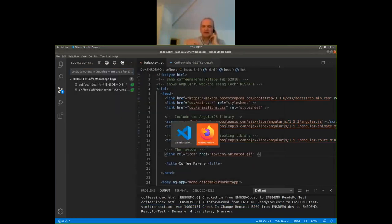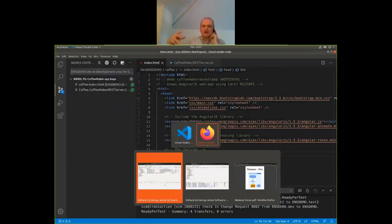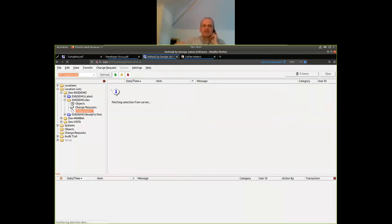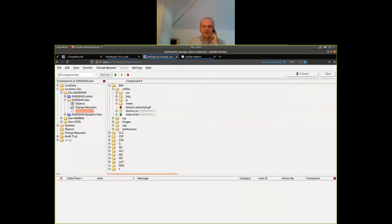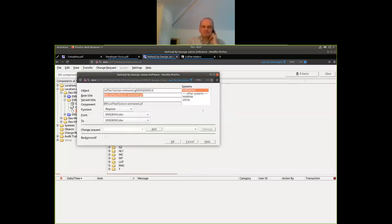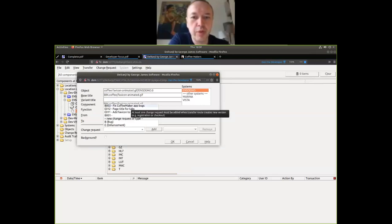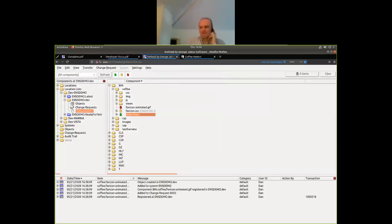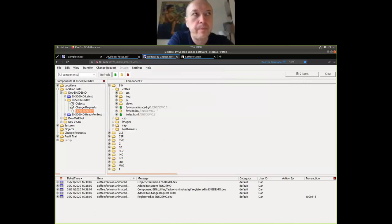the Deltanji web UI. He will go into his components view of the dev area, look at the binary components in the coffee section, and sure enough, favicon animated is in a status called unregistered. That is, it's physically there, but not yet managed by Deltanji. So he's going to register it at this point, register it, and unsurprisingly, it's registered associated with the fixing of the coffee maker app bugs, B002. So that's all he needs to do. And now if I refresh this page, favicon animated is now in the green state.